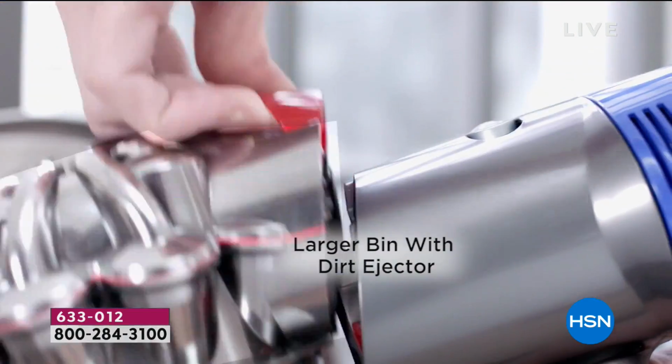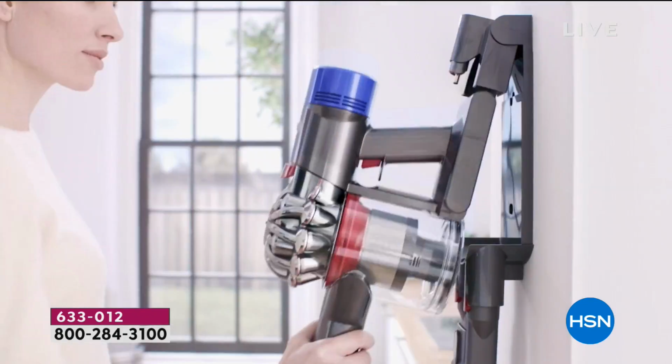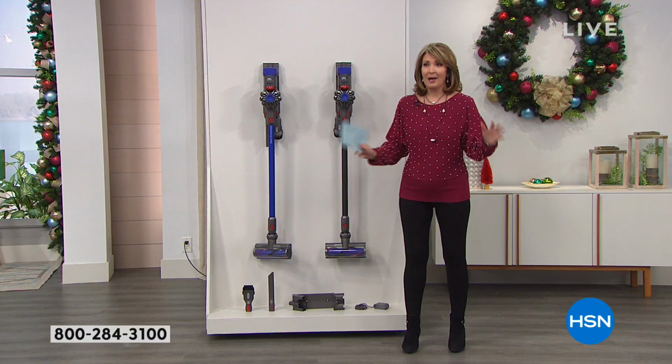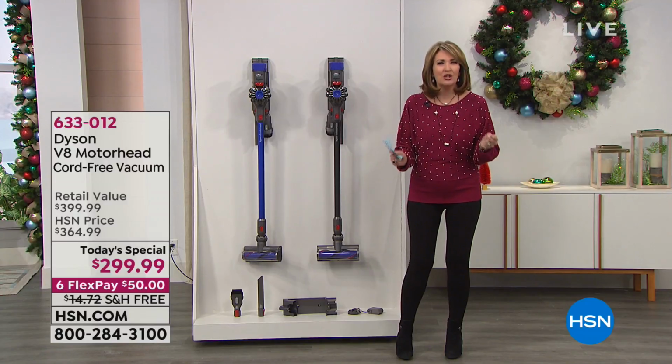I'll tell you what, it was so funny when we were sitting in my pre-show meeting with our Dyson folks and we were going over all the features of this. Everybody in the meeting kept saying, I'm getting one, I'm getting one, I'm getting one. We all want this amazing vacuum cleaner because it does so much.